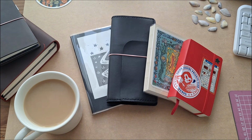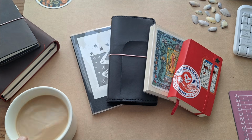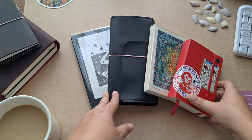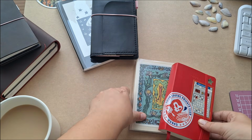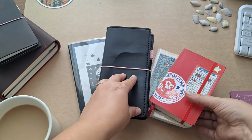So what I was missing from the system I had for last year was a bigger vertical weekly, hence this guide here. Okay, so where do we start? So weeklies and dailies. This is how this is working. So maybe let's start with the weeklies.